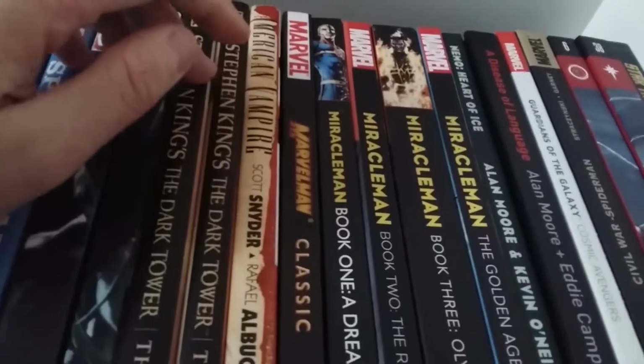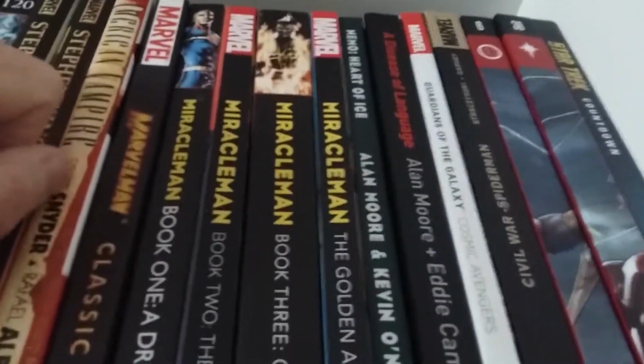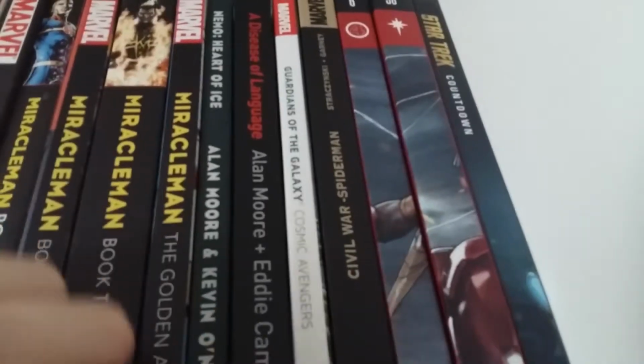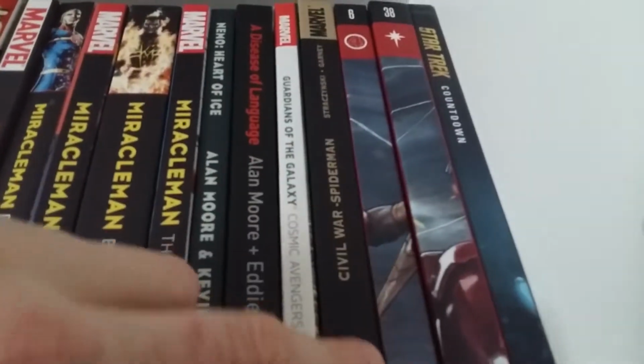All 3 volumes of Alan Moore's Miracleman and the Neil Gaiman one. Nemo, Heart of Ice and A Disease of Language by Alan Moore. First volume of Bendis' Guardians of the Galaxy. This is actually in Spanish, Civil War Spider-Man. Family went on holiday, brought it me back.